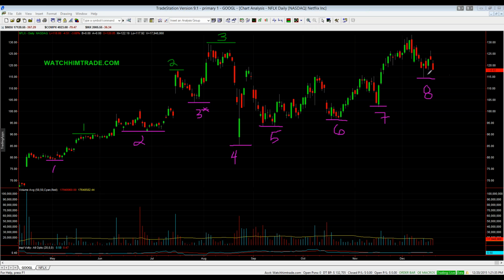So what I'm watching for here now with number 8 as we start to come back down is the reactions at these lows in the 115 range. If Netflix does come back down, that is very important. You have a good setup here where as long as you're holding this 115 area, number 8, I would bet on Netflix ultimately bouncing back towards this 130 level as we get into the new year.